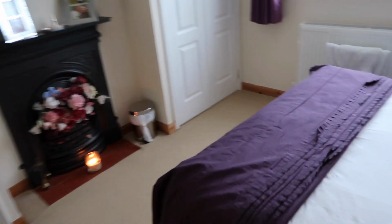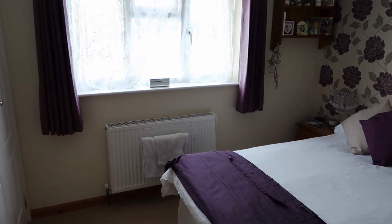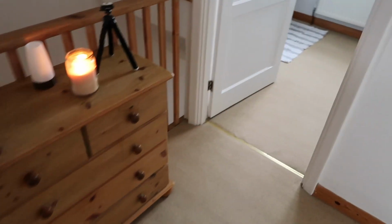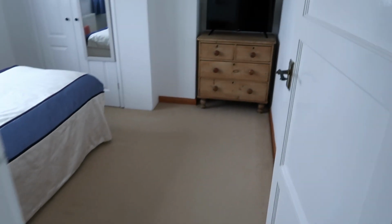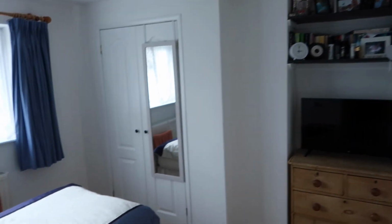All finished. Clean bed in, which is obviously the best thing in the world. Out of my room, I actually leave this one on the landing here, and obviously I'll take that with me. So this is my little brother's room. All done.